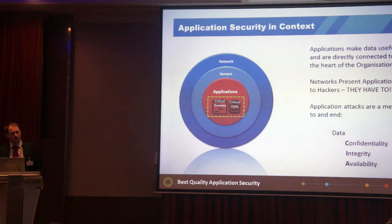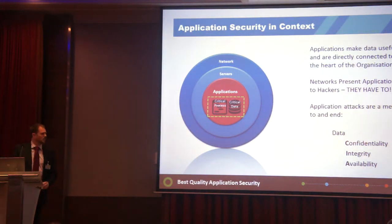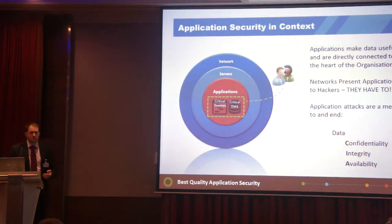So what I'm going to try and do now is put application security into context. Applications are really there to make data useful. They are therefore connected to the heart of the organisation. They're connected to the organisation's critical data. They're connected to the organisation's critical processes. And they're there to make data available to users. They might be staff, patients, soldiers, customers, what have you.